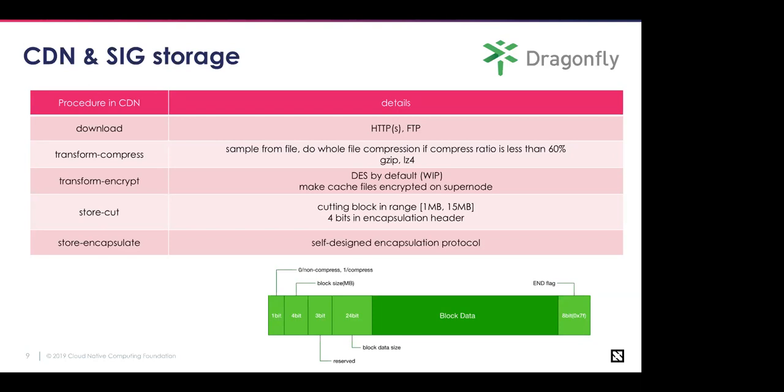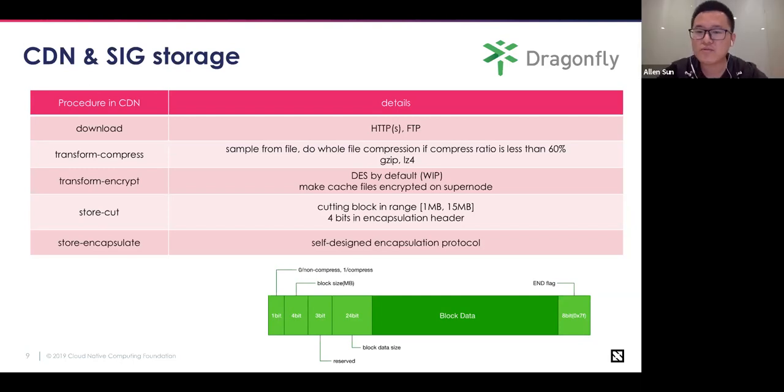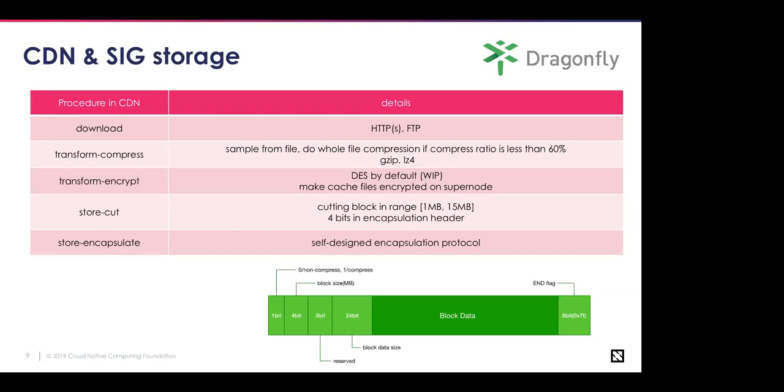Also, DES seems like quite an old encryption standard. And what if you wanted to use a different encryption algorithm? How could you switch to that if you don't store the algorithm type? Okay, you mean how to change or the version, for example?